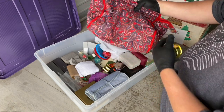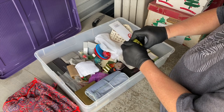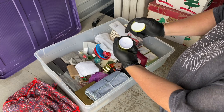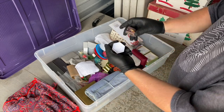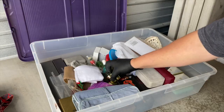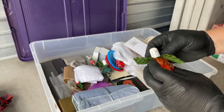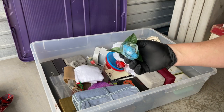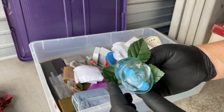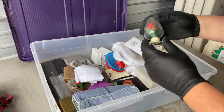Not a good start. We got a bag, a couple little boxes, but they are empty. It was a jewelry box. Dang, empty. Okay. Oh, come on. Don't do this to me. Nail polish. It's kind of cool. Oh, another one. Look at that. Nail polish, and the bottle looks like a rose. It's cool. I mean, not that cool, but you know what I mean.